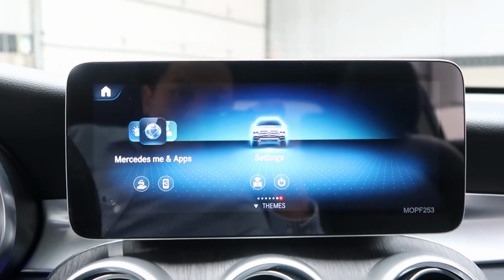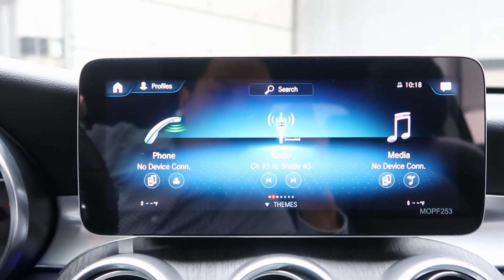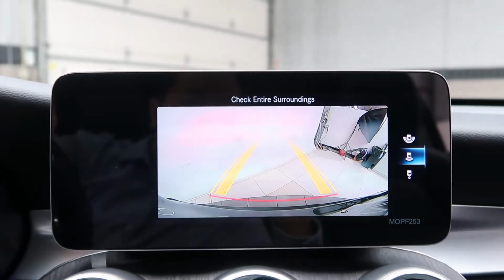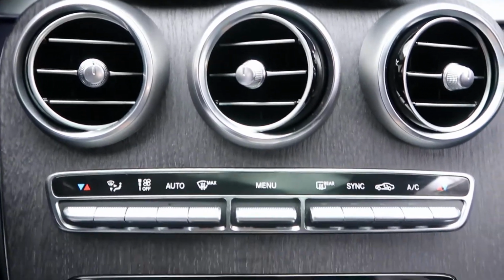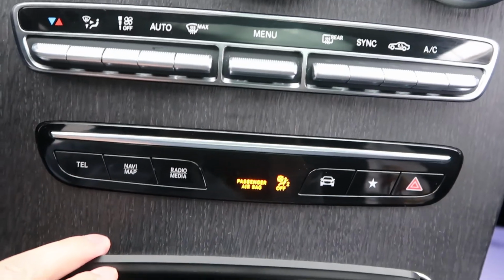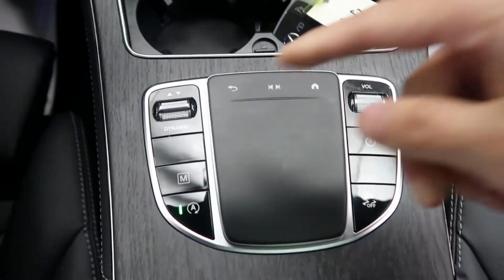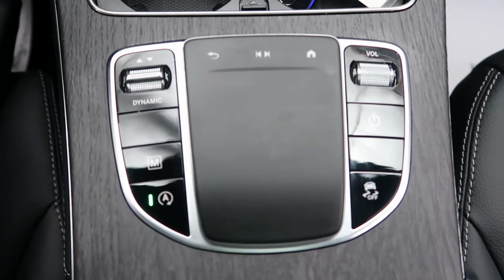New to Mercedes is our multimedia touchscreen, which is displayed on a 10.25 high resolution screen. Got a rear view backup camera, dual climate controls, our hard keys, cup holders, our new touchpad for our multimedia, dynamic selects for our different driving patterns.